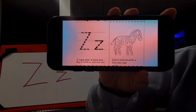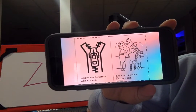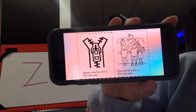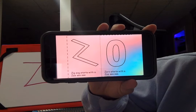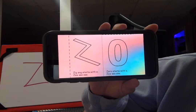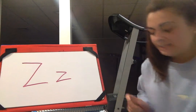Zebra starts with Z, zzz. Zipper starts with Z, zzz. Zoo starts with Z. Z, z, z. Zig, zag starts with Z. Z, z, z. And zero starts with Z. Z, z, z.